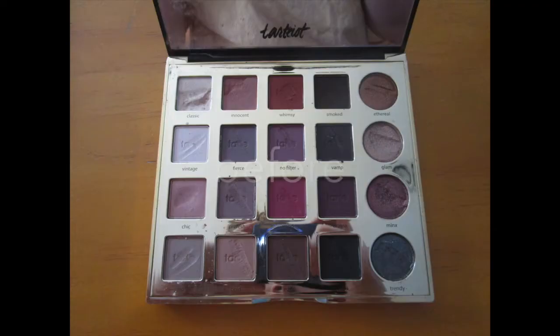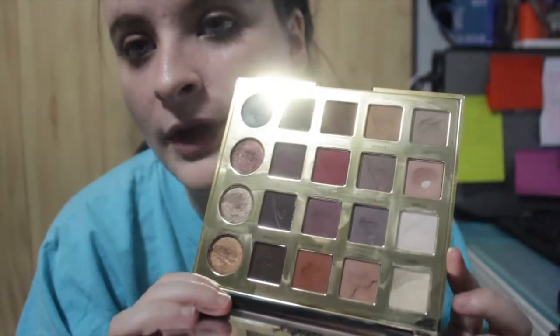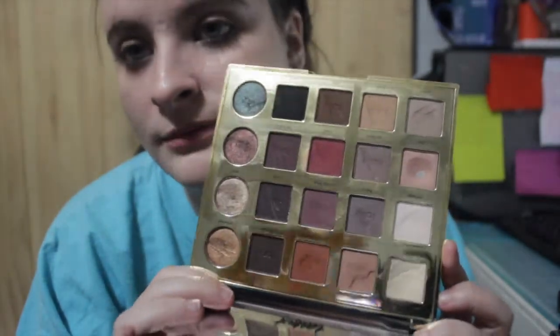I've been working on this a lot, and not even working on it a lot. I've just seen a lot of progress with it, which I feel like everyone will appreciate, so it doesn't look like I don't use stuff up every month. The Tarteist Pro palette. This is what it looks like now. Okay, that's not that bad of a glare.